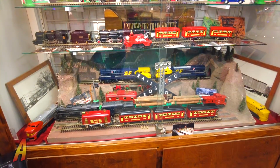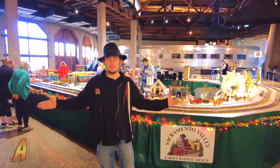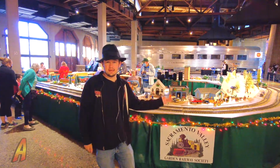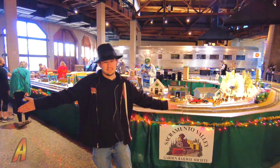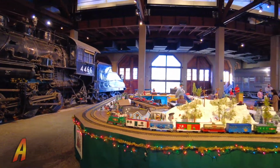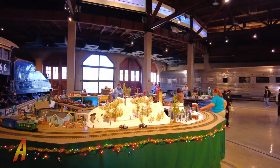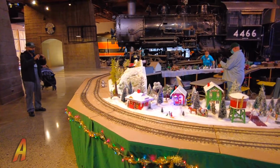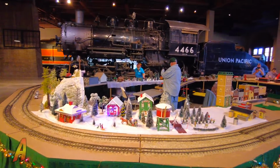Our next stop is going to be a fun place, the California State Railroad Museum. We're inside the California State Railroad Museum, and look at this, an event full of toy trains. Let's go look at them all. The California State Railroad Museum was having a big model train exhibit, and we were fortunate enough to see this show. This two-day event was a great showcase for clubs and organizations to show off their impressive model railroading skills.